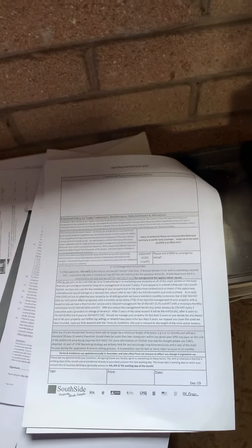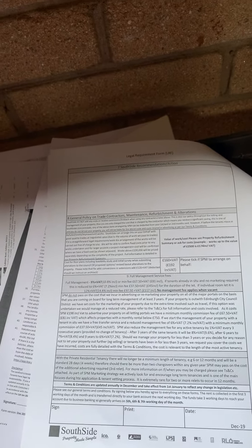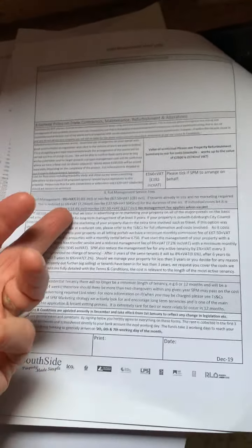If a tenant is already in place, then it's 6% that we charge. And if we're renting it out on a room basis, it's 3% on top of either the 6 or the 9%, because we need to deal with the council tax bills, etc., and individual tenancies.